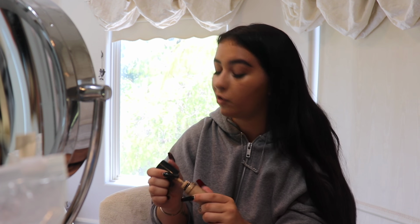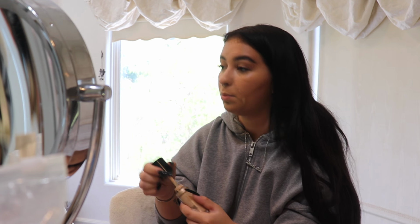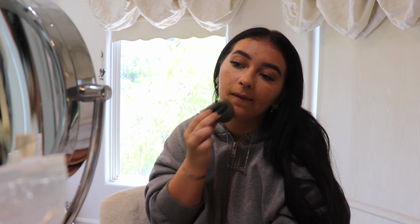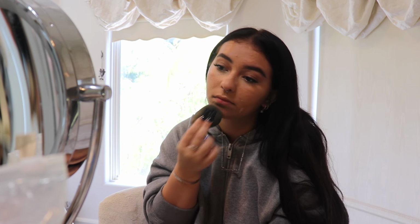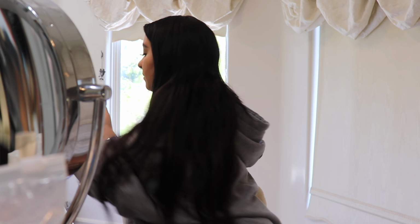I'm gonna go in with a little bit more, and I am gonna put a little bit of concealer because I'm having a little breakout right there and there. I'm gonna put a little bit of that and blend that in. And now I'm ready to put on powder.